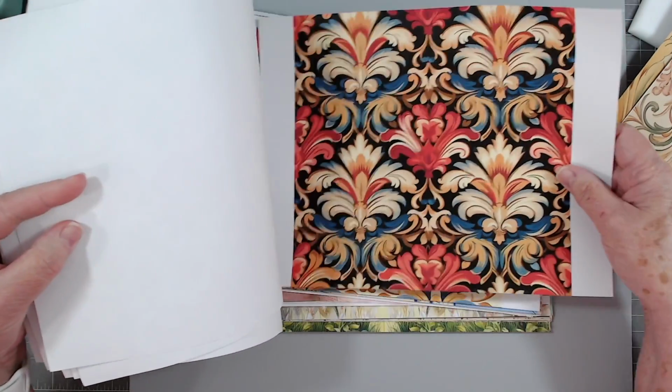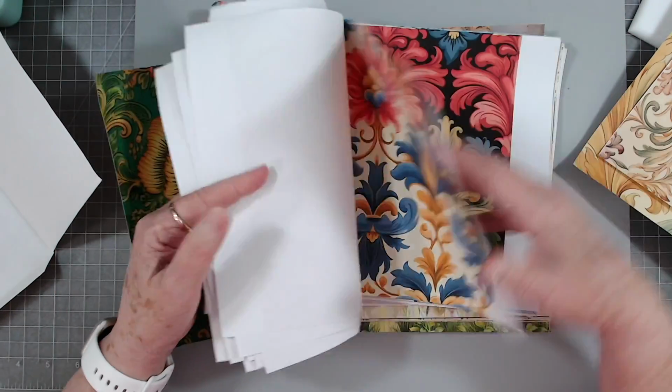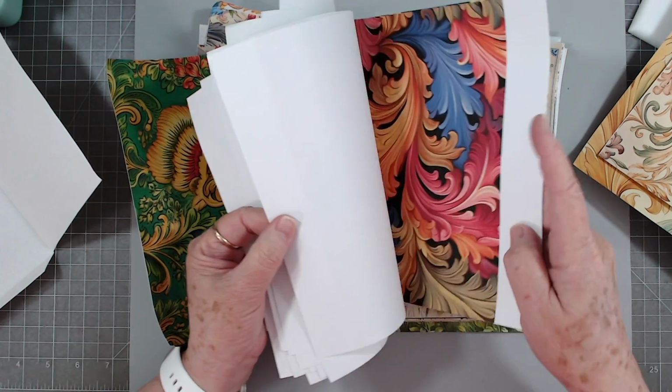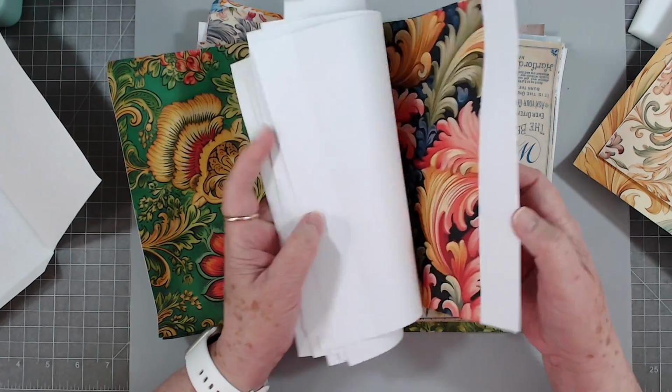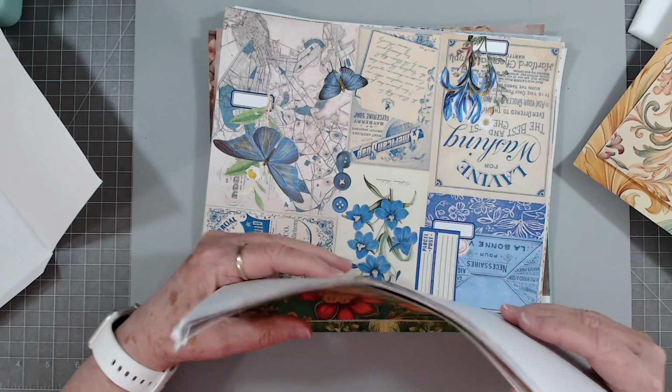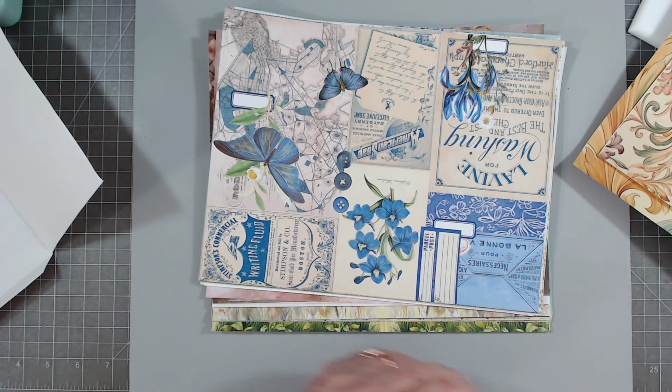Now, that one printed wrong, and that one did too. Some of them printed this way, and I couldn't get them to turn, even though I tried every way I could, but I think those are a little bit too bright, so we're going to put those aside.